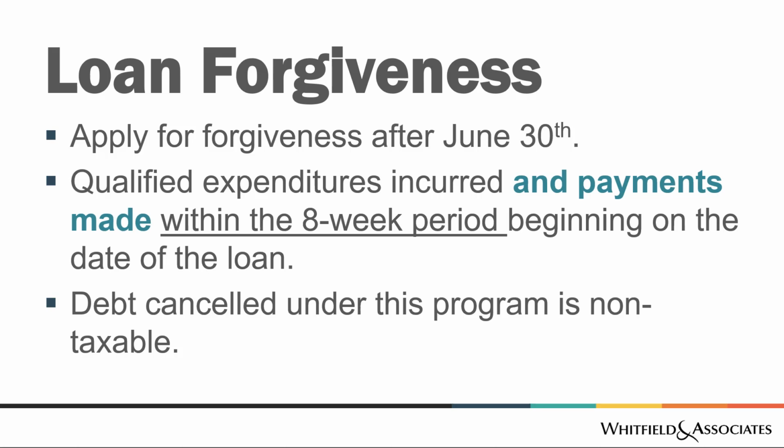Well, one, you need to apply for the forgiveness after June 30th of 2020. Also, you want to make sure that you're paying qualified expenses, and that these expenses must be incurred and paid within the 8-week period beginning on the date of the loan. So you'll have to keep up with your expenses for that 8-week period and make sure they get paid and not just incurred.